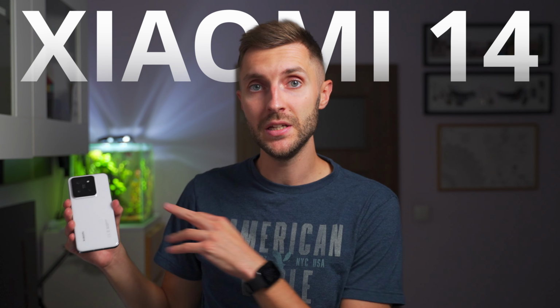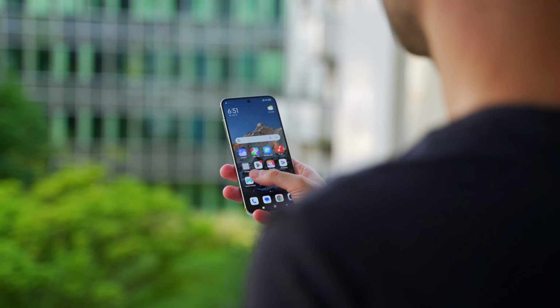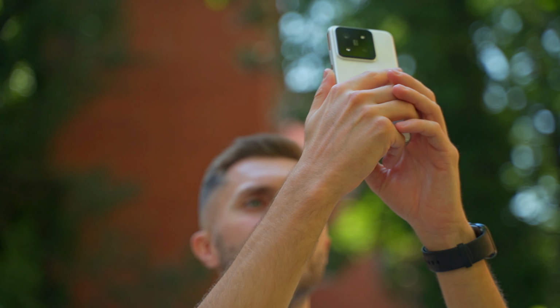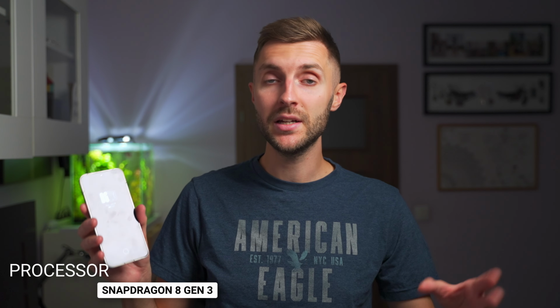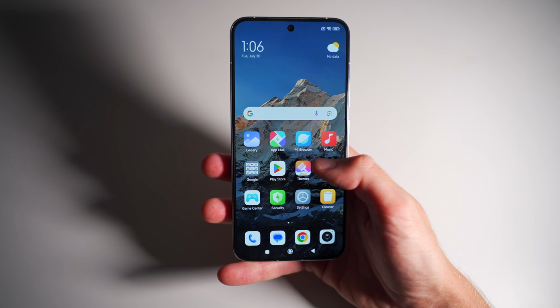This is the Xiaomi 14 after the hype. So the Xiaomi 14 that released this year is another compact flagship phone from Xiaomi. And literally from the first second you open it up, it really feels like a really premium smartphone. Packed with the Snapdragon 8 Gen 3, it really is a powerful, compact smartphone.